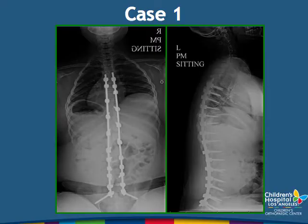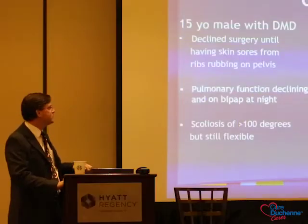When you have a curve that's that magnitude, they're flexible, so it's easy to straighten those curves. And this is the result Lindsay got. This is one of the children I sent to her a few months ago, and you can see how straight he is. And I'll show you later, I'll compare these three cases.